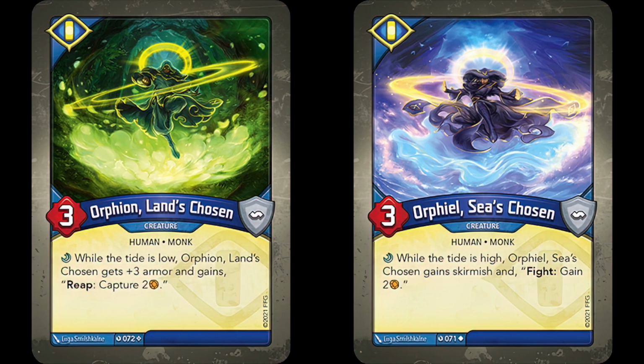However, at uncommon, they tend to show up in way too many decks, but in most cases that's not always a bad thing. I believe Orphean and Orpheal are perfect Sanctum creatures for the set they show up in.